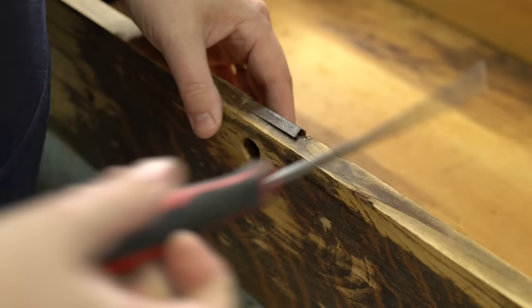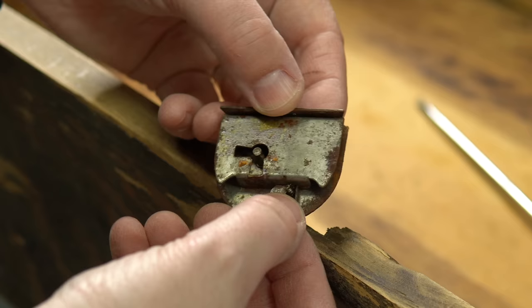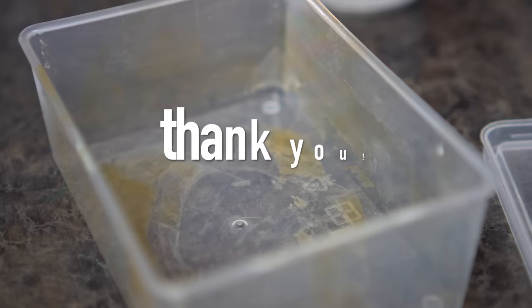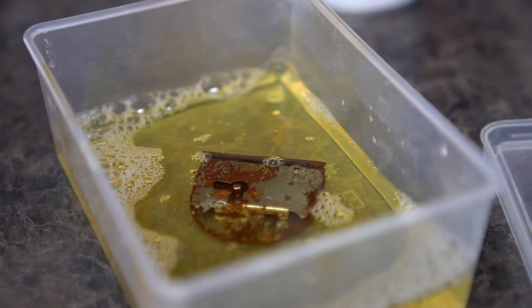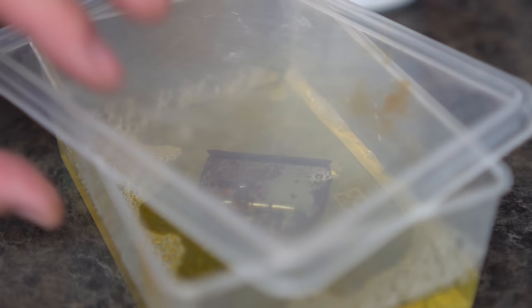I pulled off the old lock. It's quite rusty. I'm actually going to put it into a bath of rust remover. Now this was sent to me from my Amazon wishlist from a viewer, so thank you so much for this. If you were the one who sent it to me, I don't believe I got a note with it. I put just enough in to cover it, and then I just loosely set the cover on and slid this out of the way and let it basically soak overnight. I do have a stash of antique keys, so I'm hoping that I'll have something that fits it.